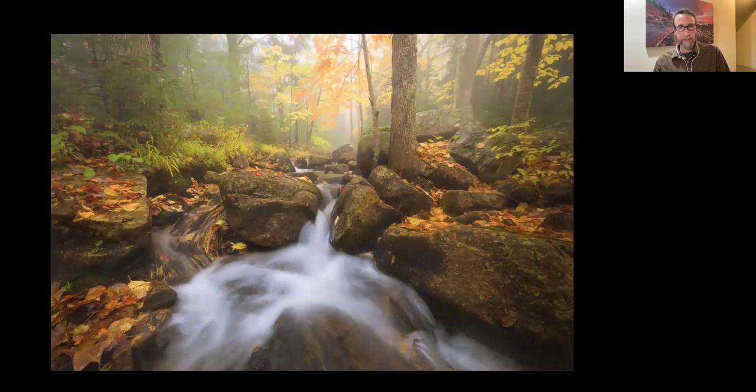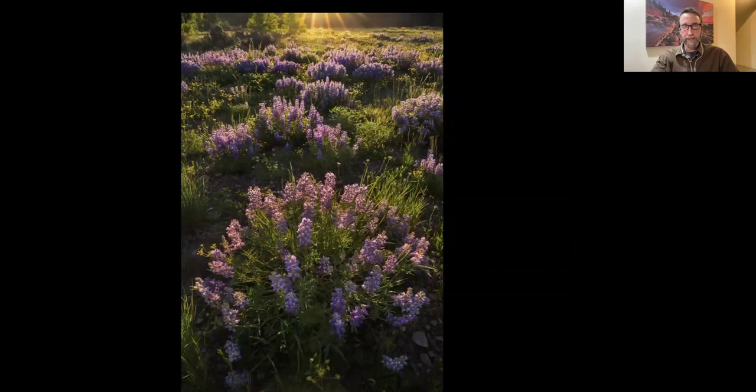Another example, this is Jordan Stream in Acadia National Park. This is actually not this past fall, but the fall before, after a tropical storm came through and dumped probably 4 or 5 inches of rain and refreshed all of the streams. This is out in the Tetons, some lupine as our focal point in the foreground, and some nice crepuscular rays of light coming down from the top of the frame.